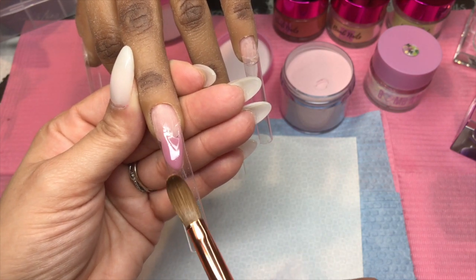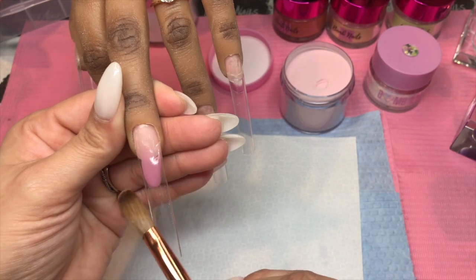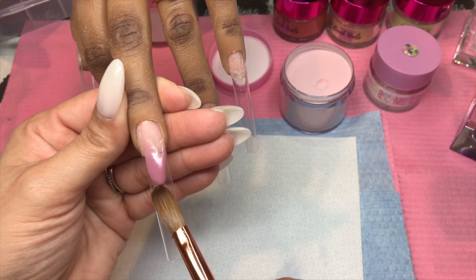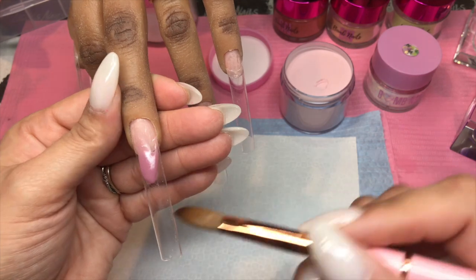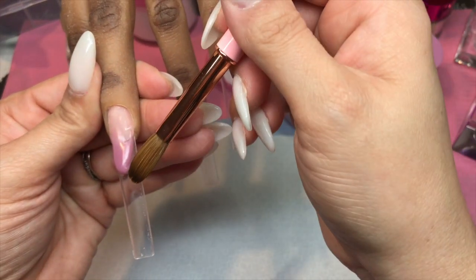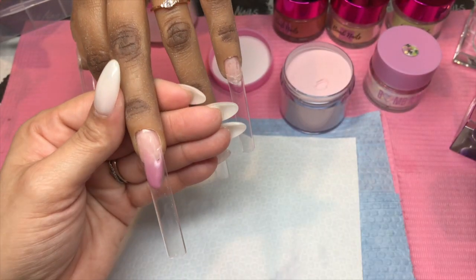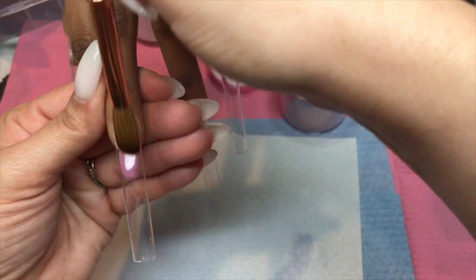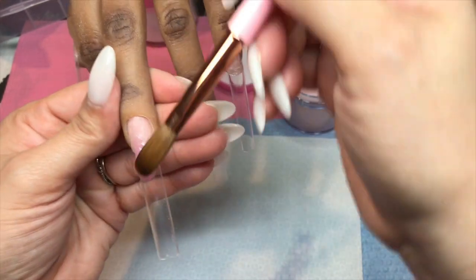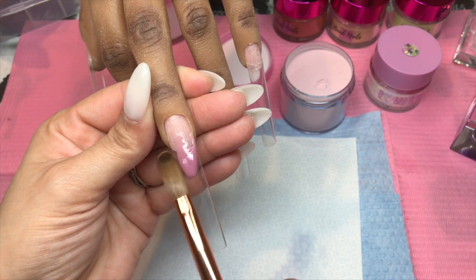Now, the design that I decided to come with, like I said, ended up pulling off more fall than summer. So it's definitely not my summer or last summer nail look. It's more like an introduction to fall because of the color combination that I chose. But I'm gonna let you guys enjoy a little bit of the application, and then if I need to, I will come right back in.